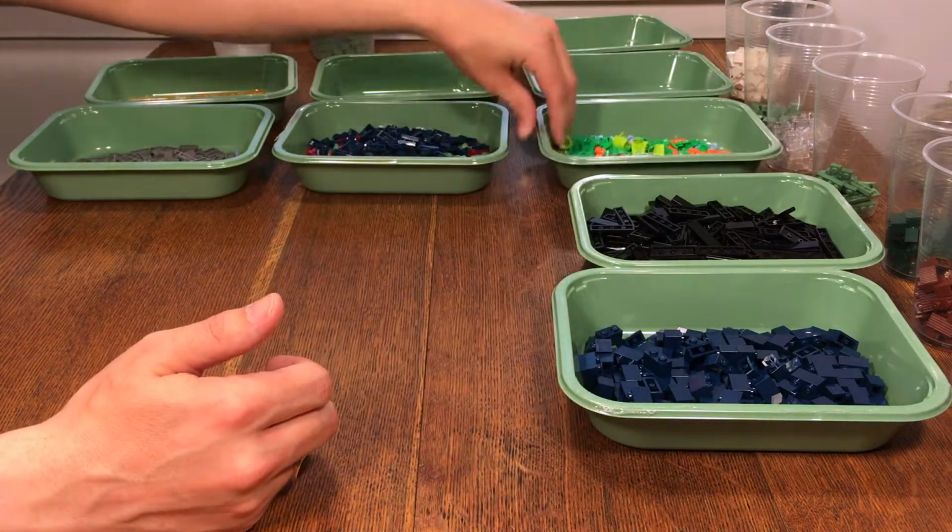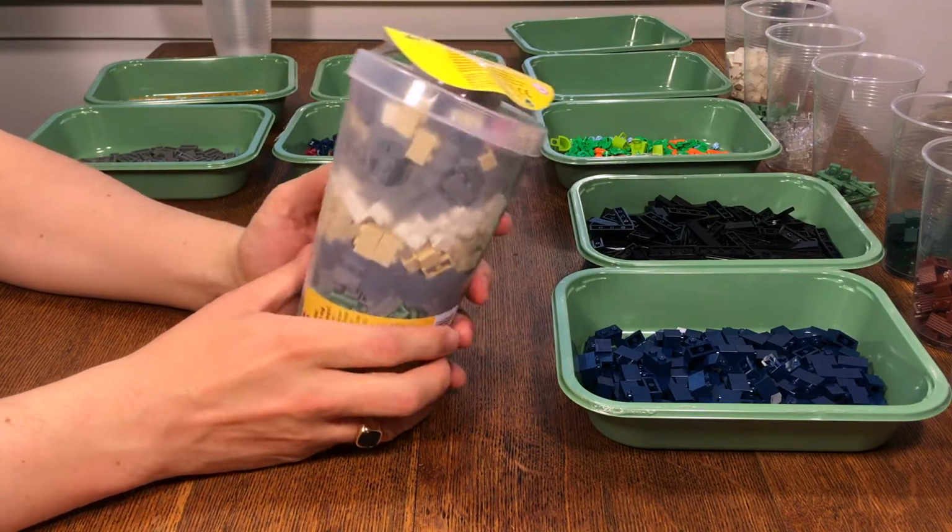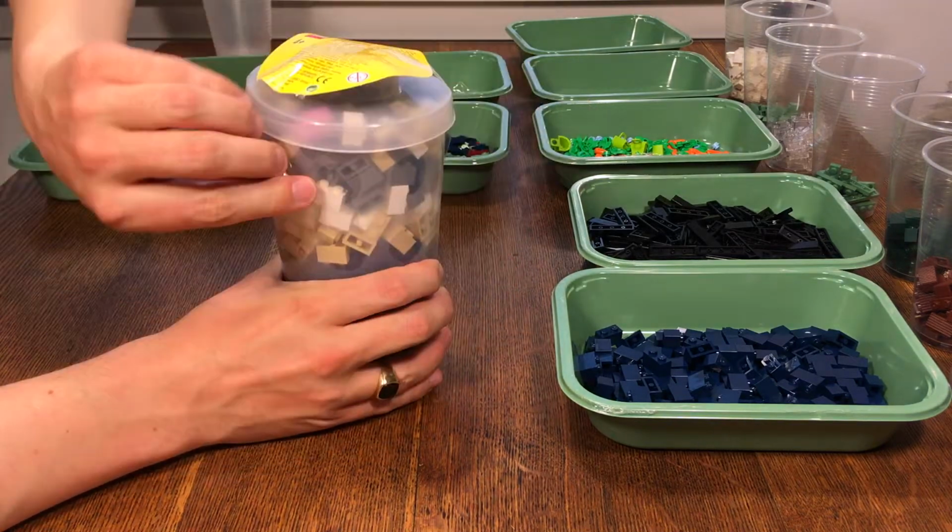Don't know what to do with these particularly, but I decided to get some of them because I thought they were pretty nice. And the last one, this one is from the Pick-a-Brick wall in the Lego store in Copenhagen.